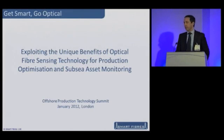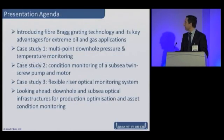I'm Chris Staveley. I'm Chief Exec of Smart Fibres. I'm going to be talking to you about the work we've been doing with optical fibre sensing technology, particularly in the oil and gas industry, and how we've exploited it for production optimisation and condition monitoring of some subsea assets.